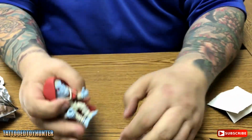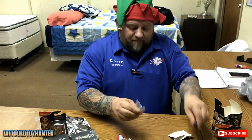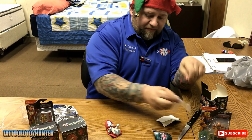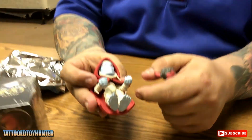So very cool figure for a little mystery. And his staff is amazing. This is all well done as far as the sculpting of the body. You don't just see paint. So he looks gorgeous. The eyes are beautiful.